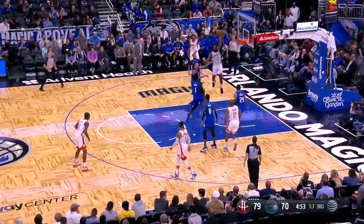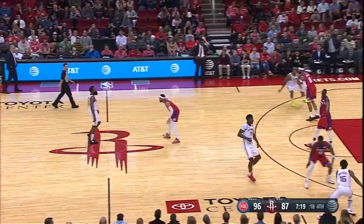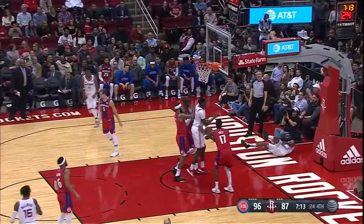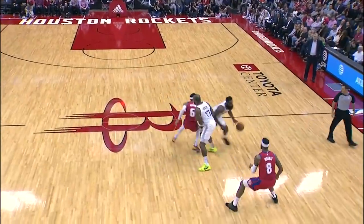So they go to Harden, blows right by Gordon. That's a good way to do it. Harden to the basket. Oh, how did he get that in? I thought he was passing that ball. Watch James go around the screen by PJ. In and out dribble.